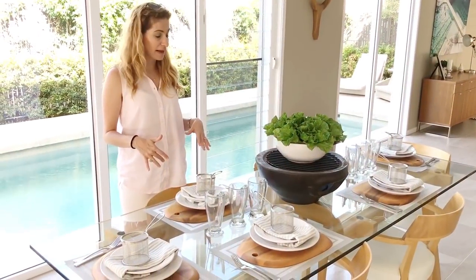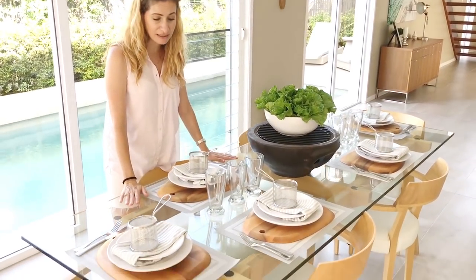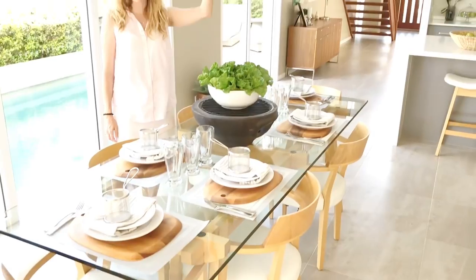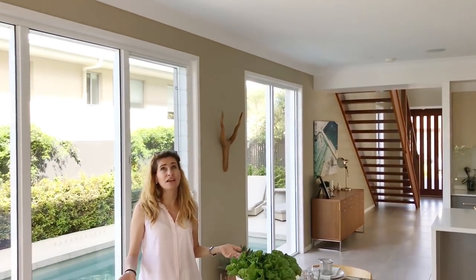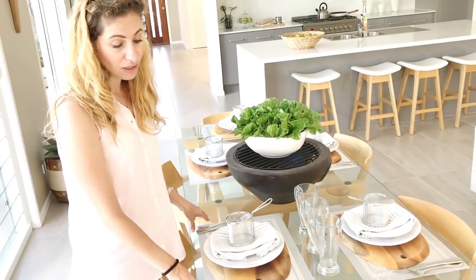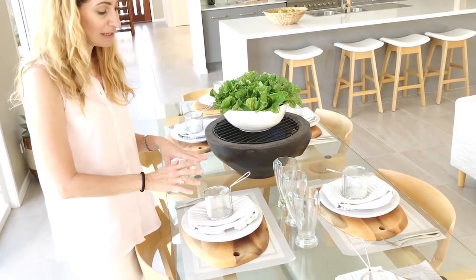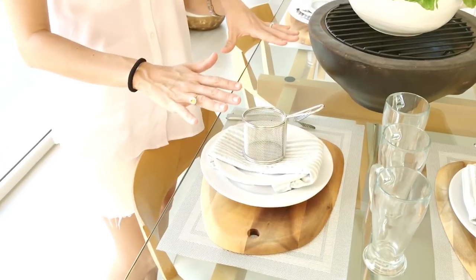This is another style of dining table. So this is a glass dining table, and you may notice it doesn't have a pendant or a chandelier. You don't necessarily have to have a pendant or a chandelier. This here has got down lights. Using tablecloths, you use placemats. So you're basically layering your placemats and giving some height to your table.